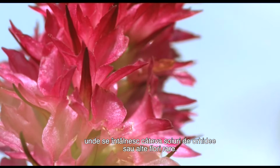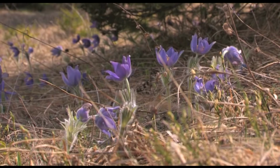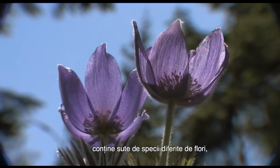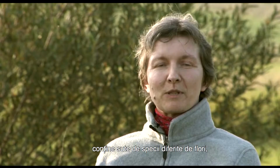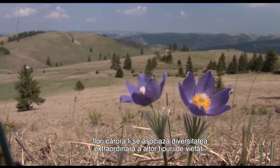And they're prized, a lot of money is spent on them, on conserving and restoring tiny patches of meadow. Whereas here, everywhere you look in Transylvania, you find meadows, each individual one containing hundreds of different types of flowers. And with those flowers come a huge variety of other types of life.